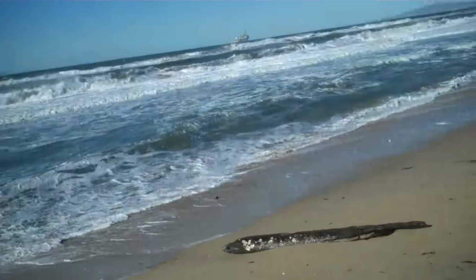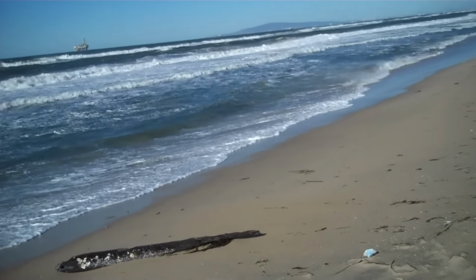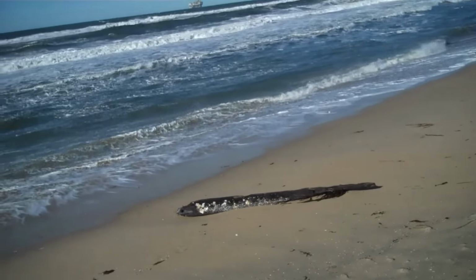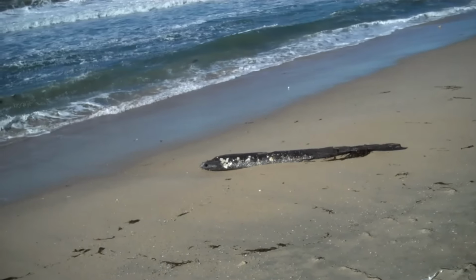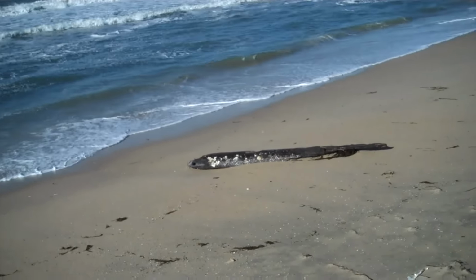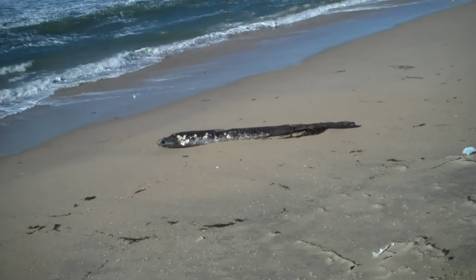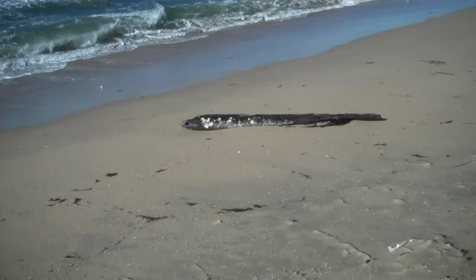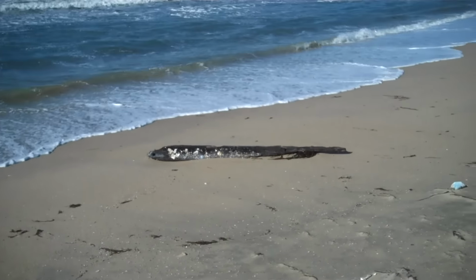Well, it's definitely stirring up a bunch of crap. I've been walking along and finding all kinds of things. It's an old piling from the old pier, one of the old piers or a nearby pier. All I know is that's a piling. So you can see it's pretty pissed off. It's stirring up some pretty big stuff.